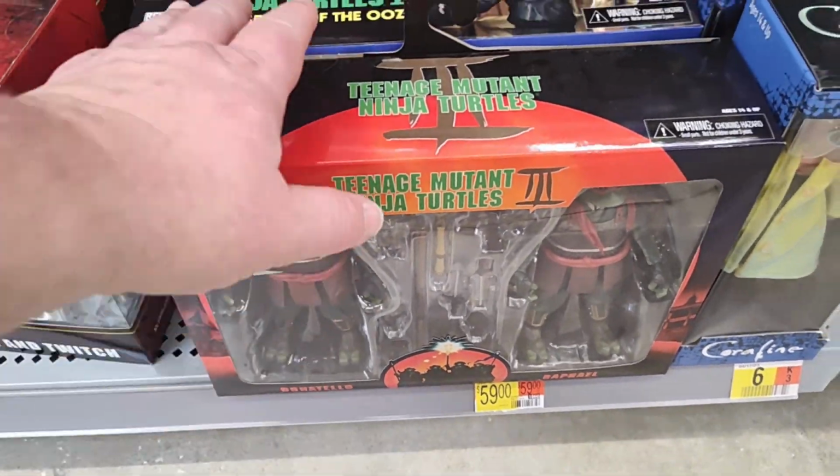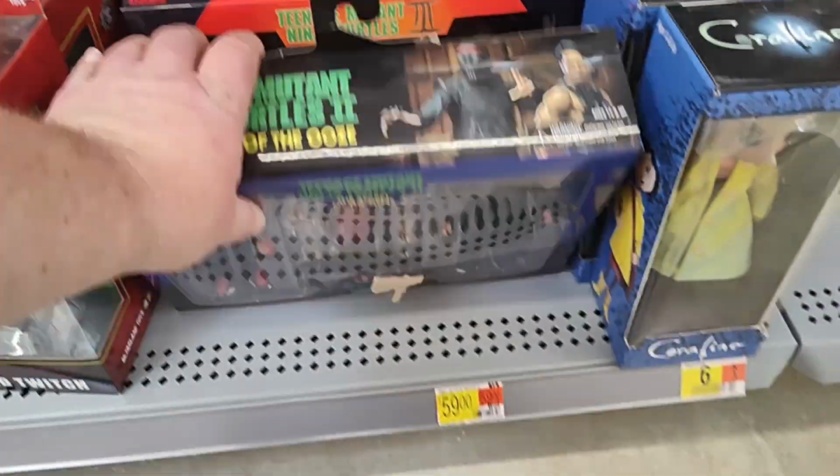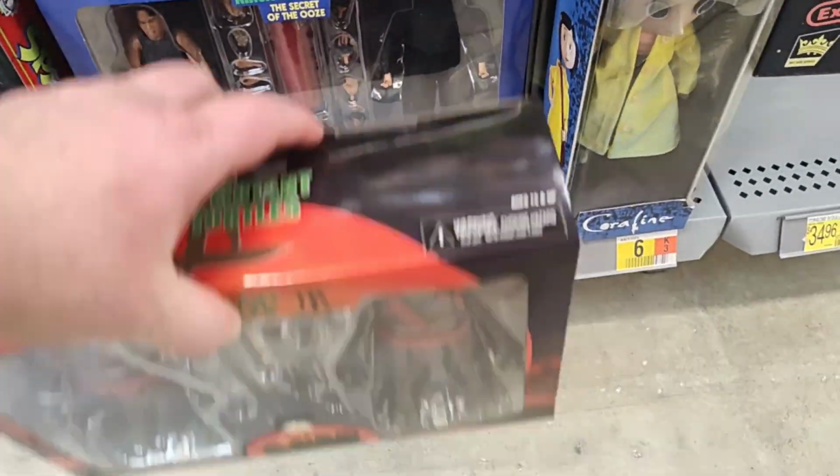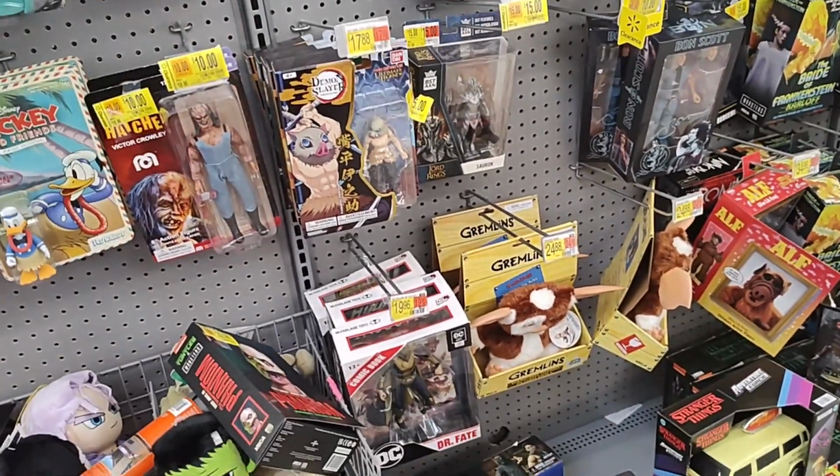Still wish these dudes would go on clearance, because I loved Ninja Turtles 3. And I don't care what anybody says. Maybe it was a terrible movie. Still loved it. All right, that's it for me.